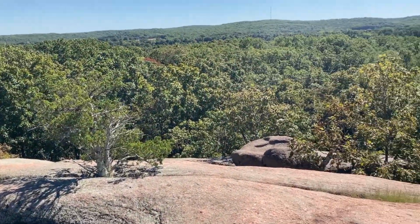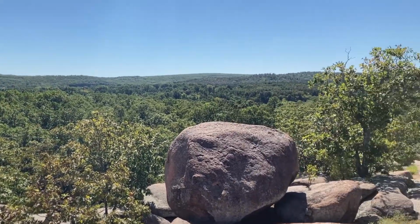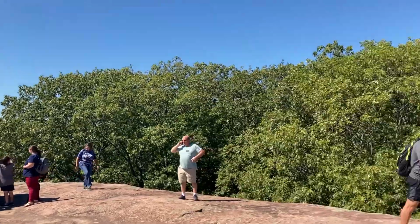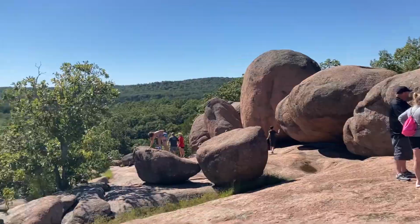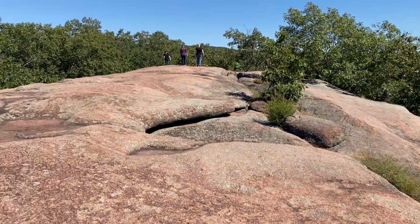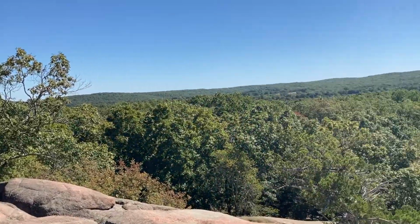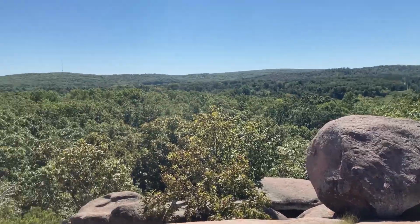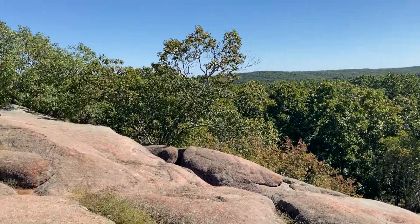I'm at one of the tops of Elephant Rocks right now. It's kind of a pretty steep climb up here, but a good exercise nonetheless. And the climb was totally worth the view. Please excuse my out of breathness. I mean, it was a really steep climb, so just keep that in mind.